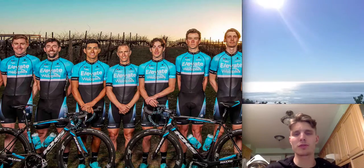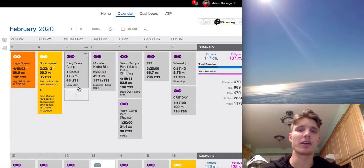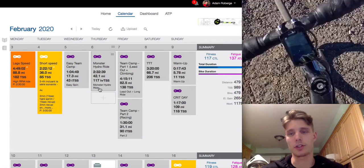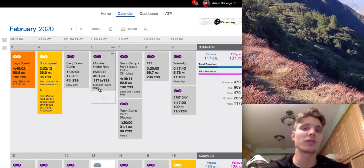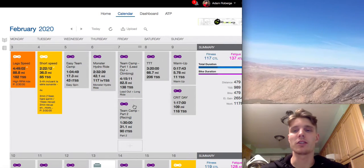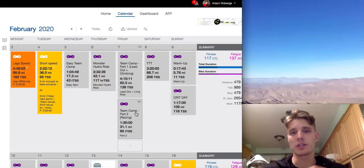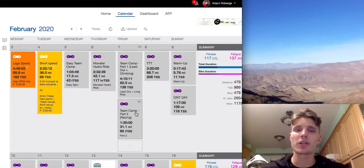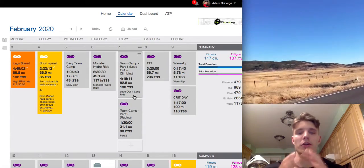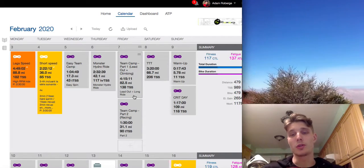Now if you look at the training more specifically, the first two days were quite easy. With traveling and everything, there was no rush to start the training camp strong. So the real first day of training camp was Thursday. 5 hours and 45 minutes, 144 kilometers with a little less than 3,000 meters of elevation. The beginning of the workout was devoted to a lead-out exercise. Our manager divided our team into two separate teams, and the goal was to win the small race.